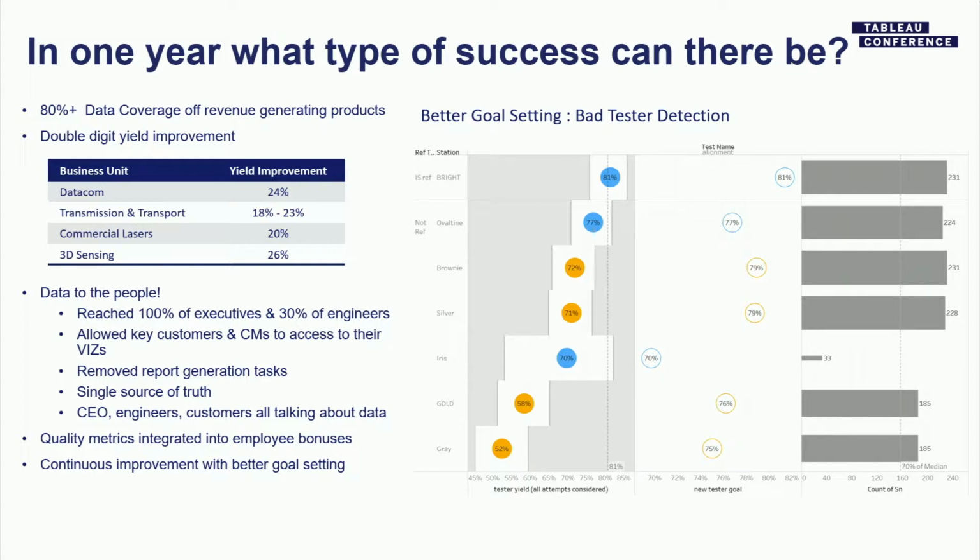We also used Tableau Online to open up to our CMs, our contract manufacturers. We were able to open up to our customers and let them see their data, and see the type of visualizations, like on the last page, so they can go in and monitor and play. I did one customer presentation, and they were so happy with the direction and everything. One lady hugged me.